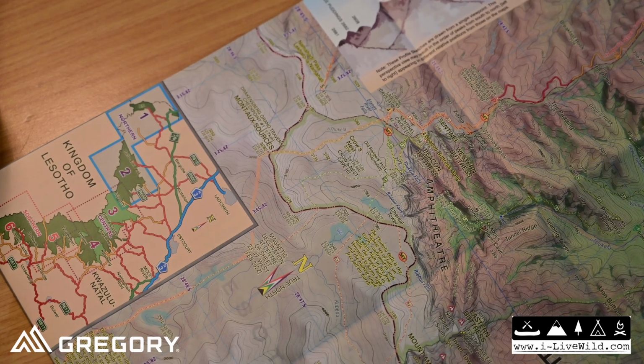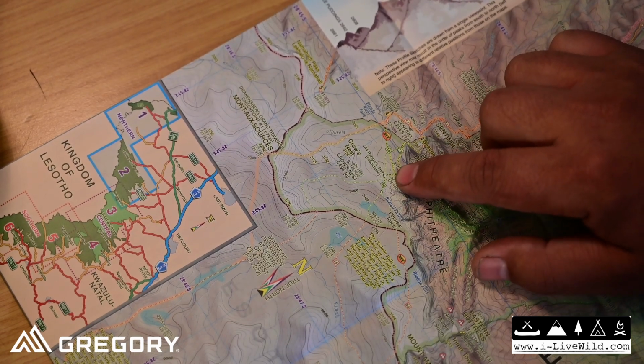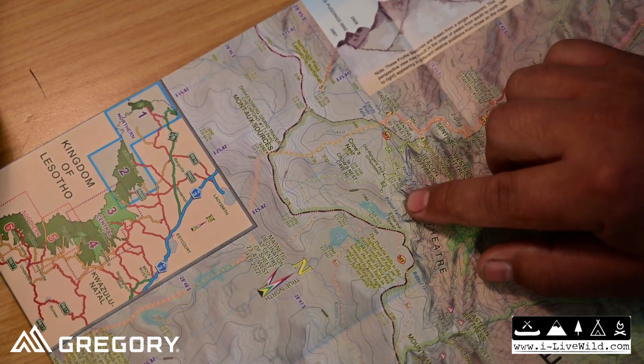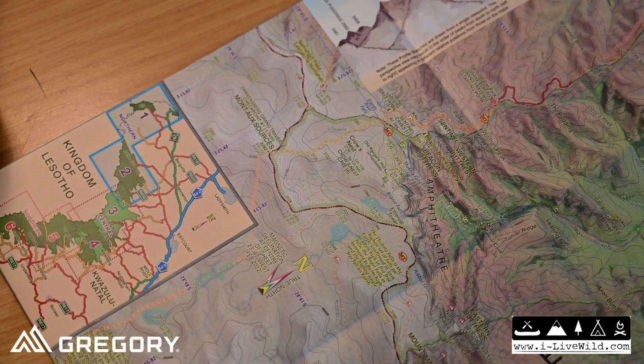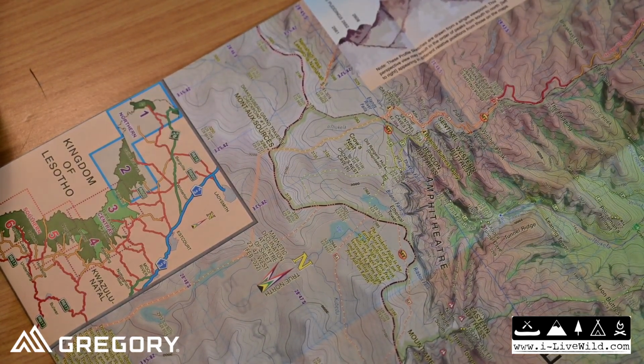So that is our trail. We'll see how that goes. Might just end up going past a waterfall, sleeping somewhere past it, looking back towards it, but we'll take it as it comes and see what we can find.